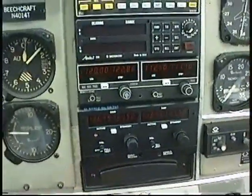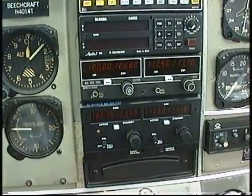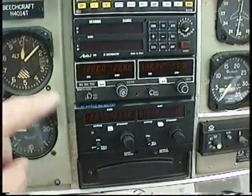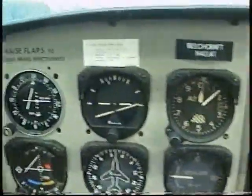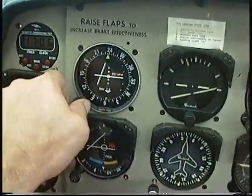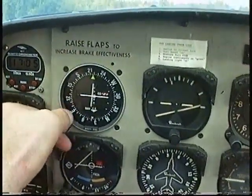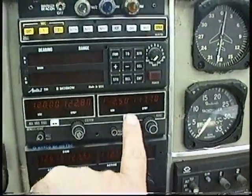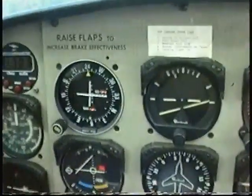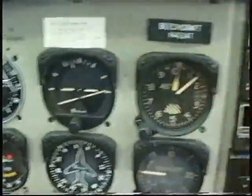Both the number 1 and number 2 units were put in 1989. As I said, the number 1 unit is a KX-155. The head to that particular unit is also a brand new head. It has both the localizer and glide slope. If I go to my localizer channel, there we go, 111.7. There's my localizer signal.